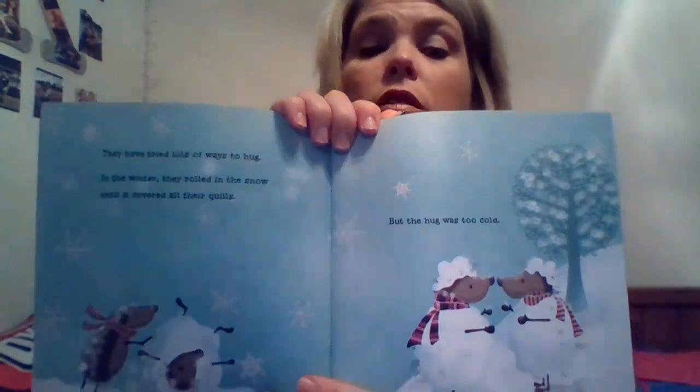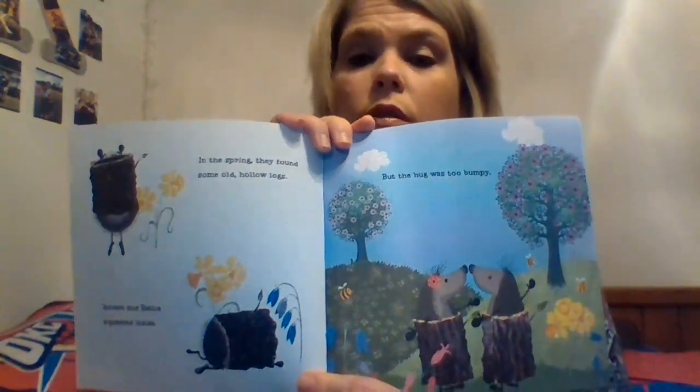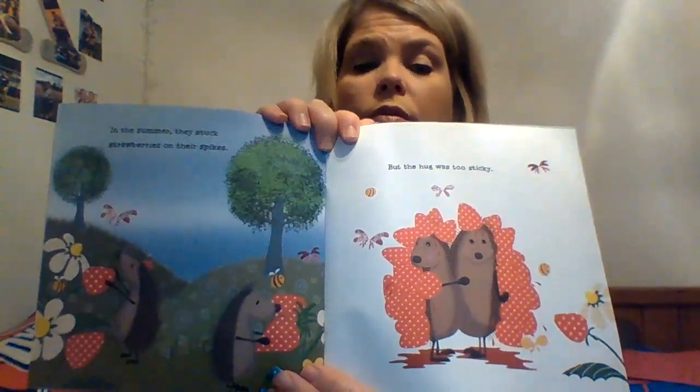They have tried lots of ways to hug. In the winter, they rolled in the snow until it covered all their quills. But the hug was just too cold. In the spring, they found some old hollow logs. Horace and Hattie squeezed inside, but the hug was too bumpy. In the summer, they stuck strawberries on their spikes, but their hug was too sticky. In the autumn, they covered their quills in crunchy, crispy leaves, but the hug was too scratchy.